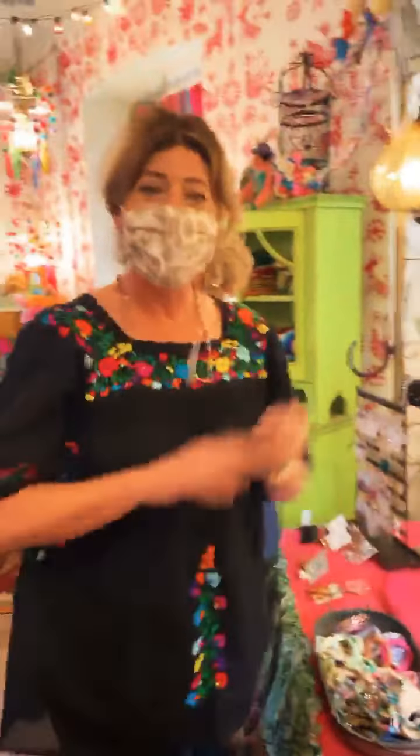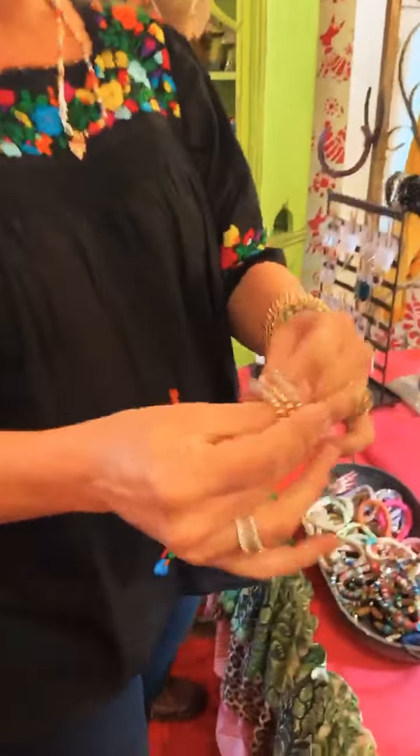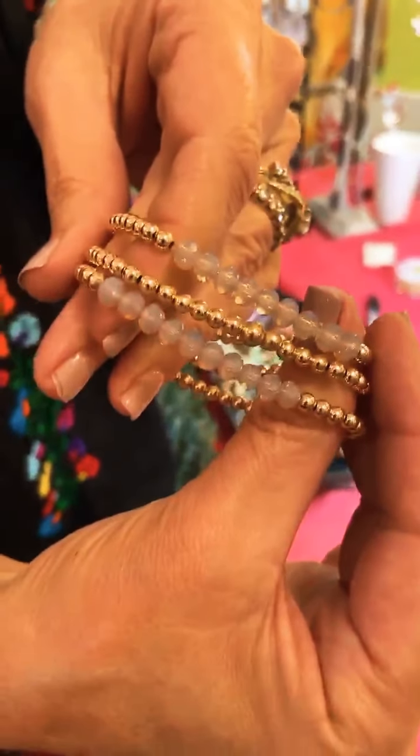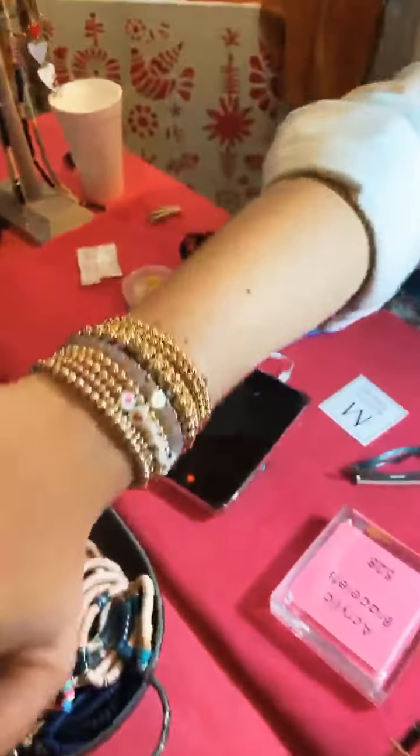All right, so we're gonna look at the jewelry too. So this is Lorraine, who's here with her beautiful jewelry. So tell us a bit about it, or maybe show us a little bit. These are the gold-filled beads with the crystals. Show your arm. Love that. And her arm. Love it. Can you see the beads?